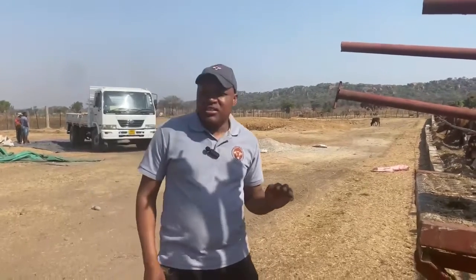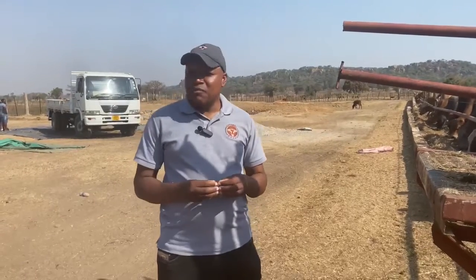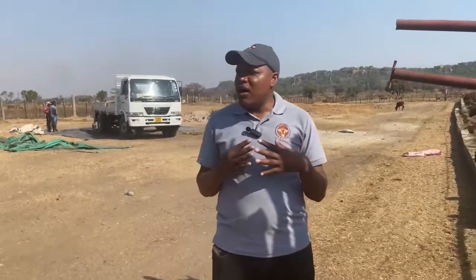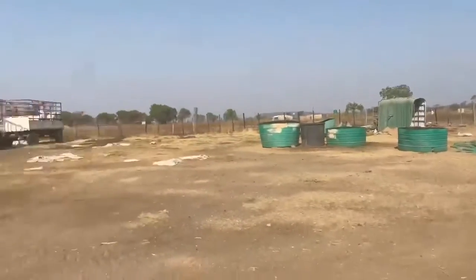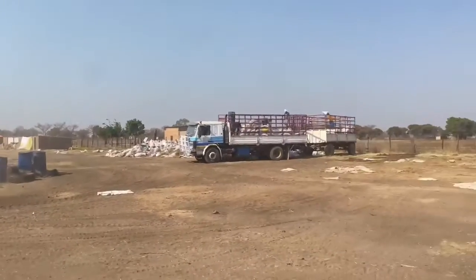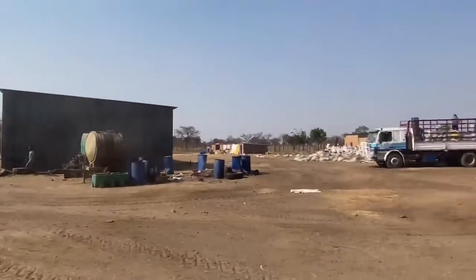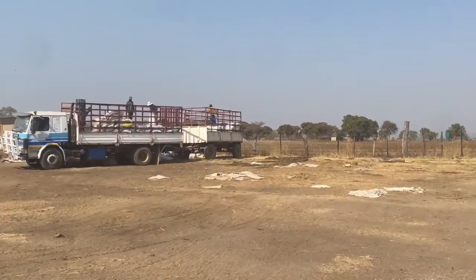Today we are looking at a number of infrastructure, design and siting aspects that are expected at a feedlot complex. As you see here, this is a typical pen feeding complex with a number of aspects where feed is manufactured at the farm. You see here, this is a tractor with a mixer. It was mixing feed.